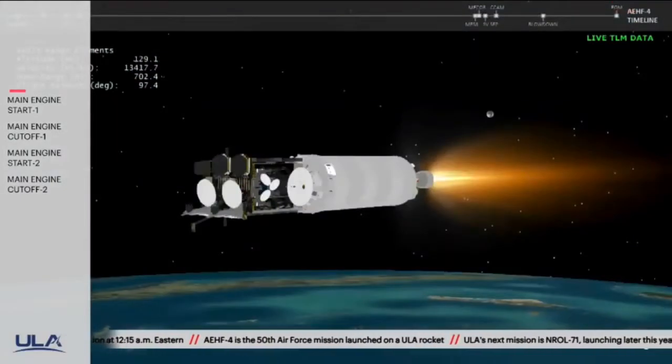You know, this is a major milestone for the Air Force and a big win for the United States and our international partners. So on behalf of Team SMC, I'd like to thank our industry partners, specifically Lockheed Martin, Northrop Grumman, and the United Launch Alliance.